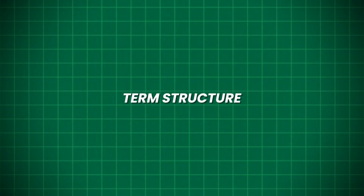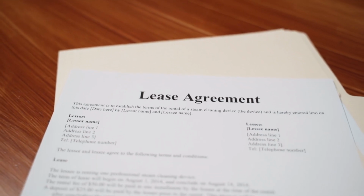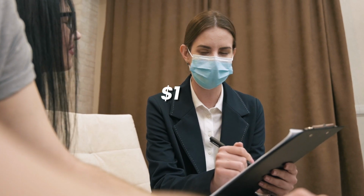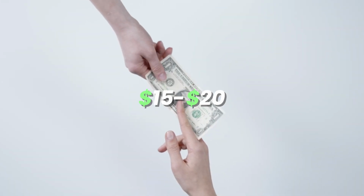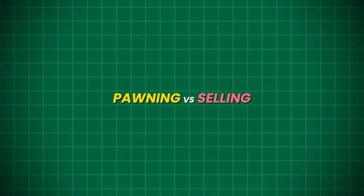Term structure. State laws set terms at 30 to 90 days, and many let customers extend by paying only the interest, not the principal. A customer can renew a $120 loan indefinitely, paying $15 to $20 a month and never touching the balance. That's where the real money lives, pawning versus selling.